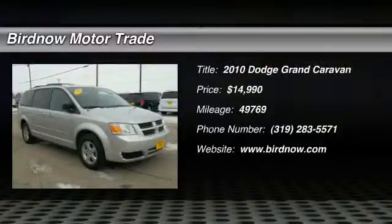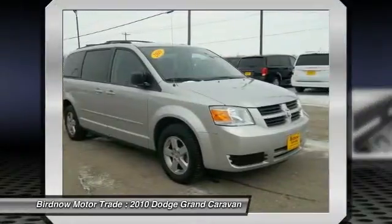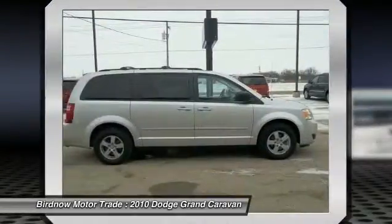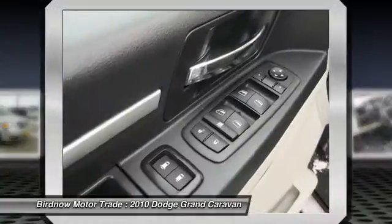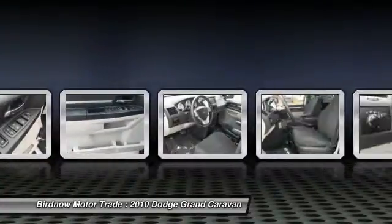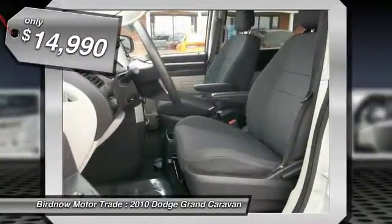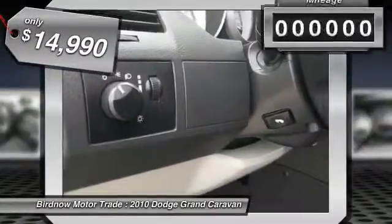The 2010 Dodge Grand Caravan. The Dodge Grand Caravan received the government's highest front and side crash rating of 5 stars. Its vast interior is widely praised, with an innovative seating arrangement, versatile cargo storage, and enough entertainment features to keep the kids entertained on road trips, and is priced below $15,000.